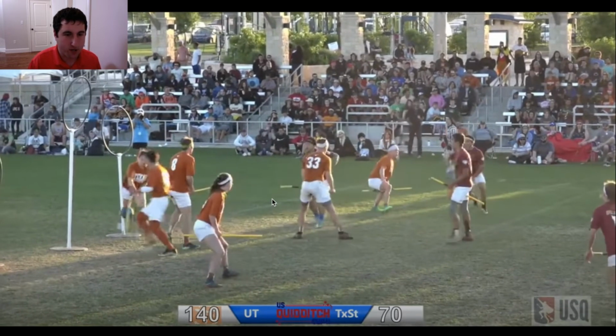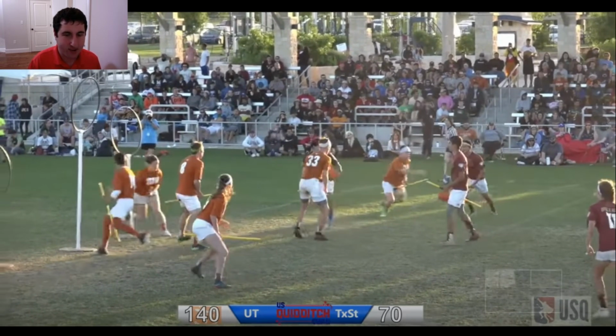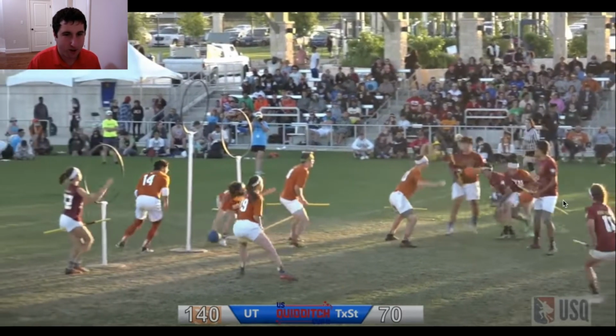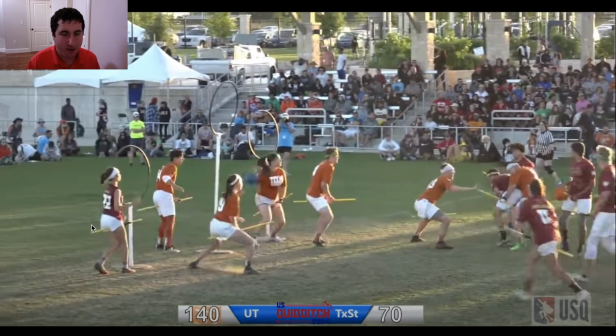So that's no bludger, but Texas State has no ideas, right? I think two quaffle players is one, and I think there's a second one off screen. So he's trying to run through. He's got one quaffle player in front of him. You're not running through this UT defense.